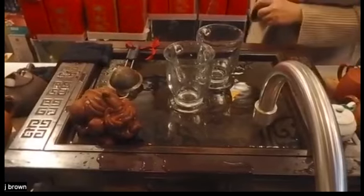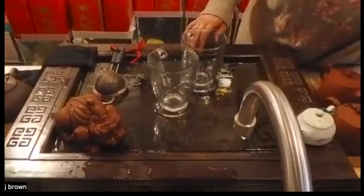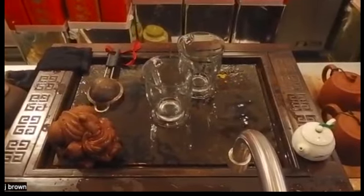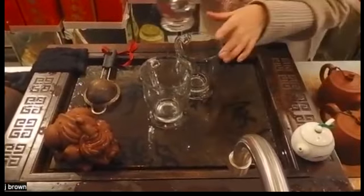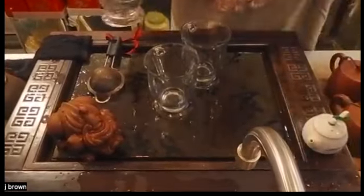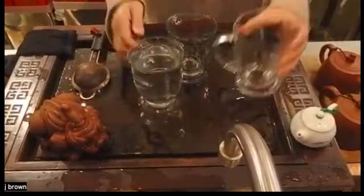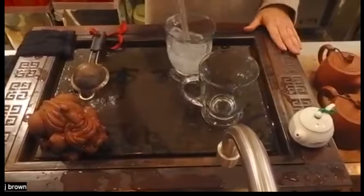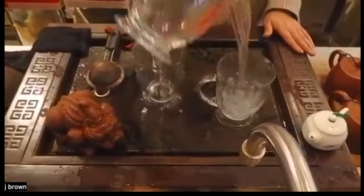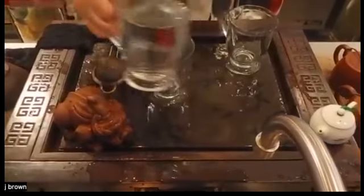You're drawing your 175 degree water and you're about to dissipate the steam, remembering that when you dissipate steam, you brighten the flavor. If you don't do this process, you tend to flatten the flavor. This is why this is important. And not in a hurry. Just want to make sure you thoroughly do this.